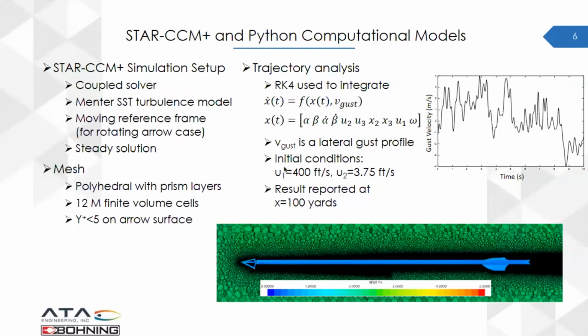As I've mentioned, the computational portions of this study were done in Star CCM Plus and Python. In Star CCM Plus, we use the coupled solver. This is a crossbow arrow. It flies a bit faster than a normal bow and arrow, and is in the compressible regime. So we use the coupled solver for that, the Menter SST turbulence model, and a moving reference frame in the case of the rotating arrow. All of these simulations were also steady. For meshing, we use the polyhedral mesher with prism layers on the arrow surface, and we kept the wall Y plus under 5 over the entire aero surface to ensure that we were getting accurate results. This resulted in about 12 million finite volume cells per design iteration.